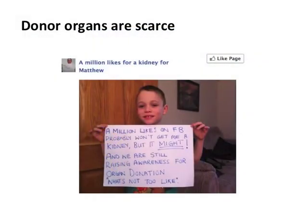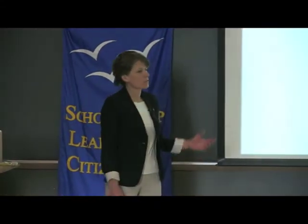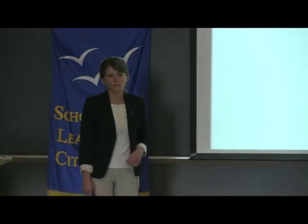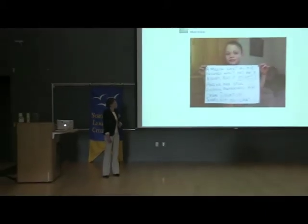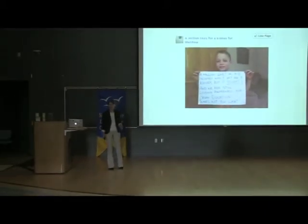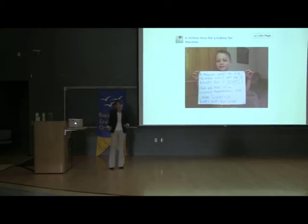This is Matthew. He needs a kidney. But donor organs are scarce, and even more scarce for Matthew because he has a rare blood type. If he does find a suitable donor kidney, there's still a chance that his body will recognize the organ as foreign and reject it. But Matthew, like all of us, is made up of trillions of cells.